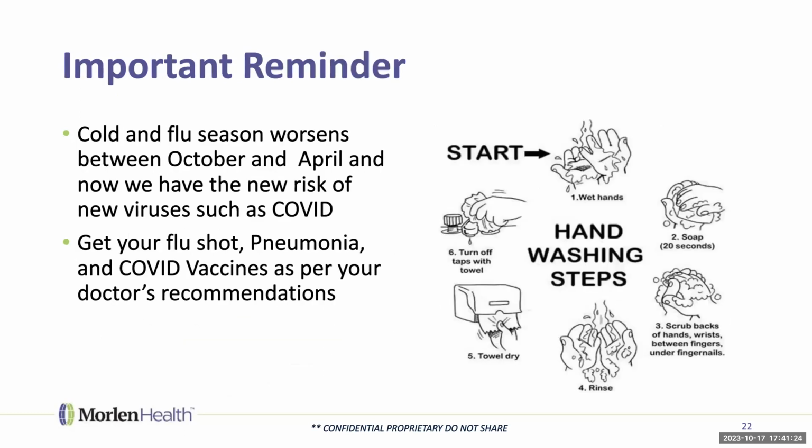An important reminder: we are in the middle of, or the start of, cold and flu season, and also COVID season. We don't know if it's ever going to end. So definitely hand washing is the number one way to decrease infections. Just wash your hands. We all know the steps. Just make sure your hands are clean. And we recommend flu shot, pneumonia, or COVID vaccines, and also other vaccines as per your doctor's recommendations.